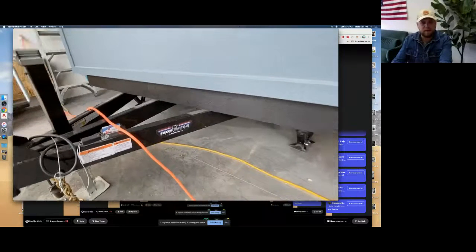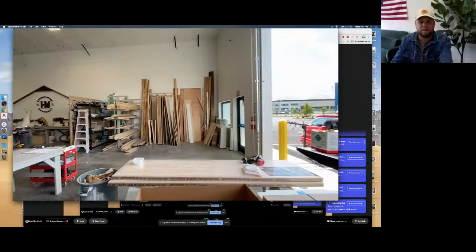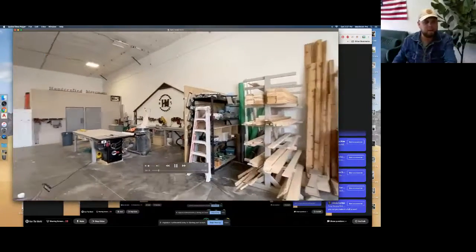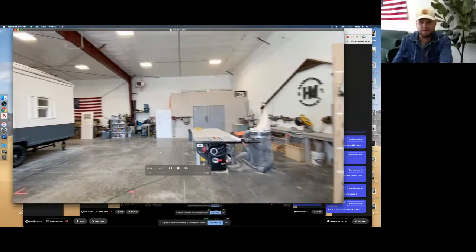So yeah, Iron Eagle is my favorite trailer to build on. This is our little shop, our warehouse. So we've got a bunch of materials that we keep on hand. Obviously, all the different saws, nail guns, everything we need. A little spray booth and sanding booth.